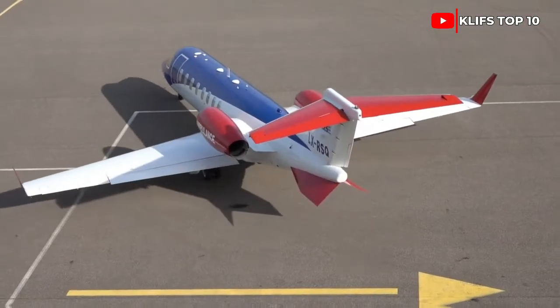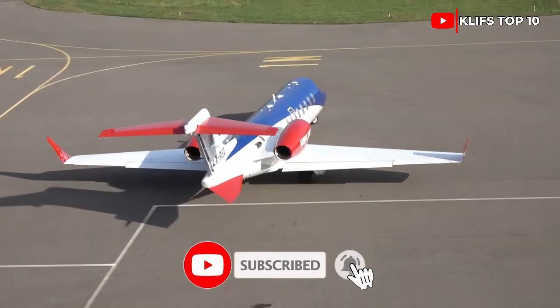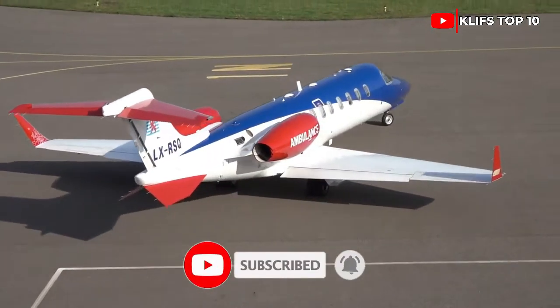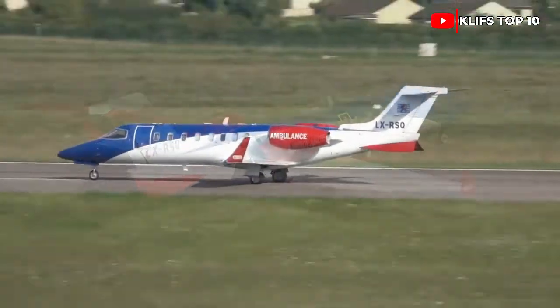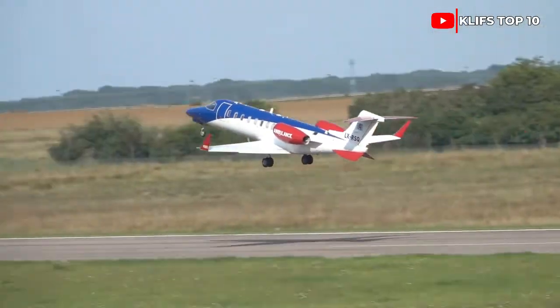cutting-edge medical technology. It has two engines with a combined thrust of 32 kilonewtons, which enable it to travel at a speed of 860 kilometers per hour, reach a maximum altitude of 15,500 meters, and have a range of 3,300 kilometers.